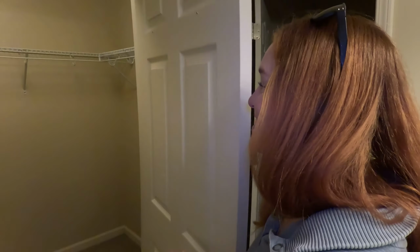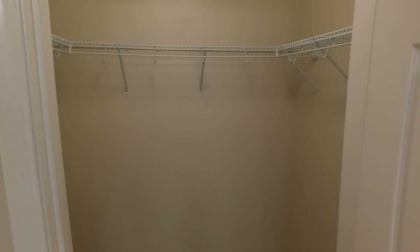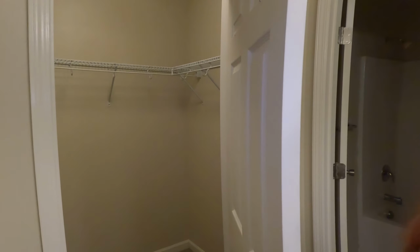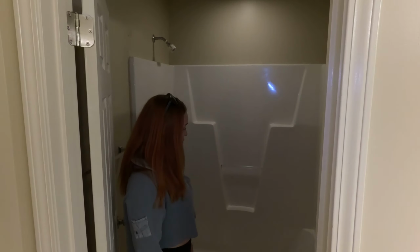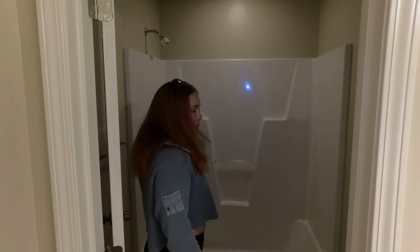So this is our closet. Not bad. It is a walk-in closet. But the doors make zero sense. This feels so much tinier looking into it now. And then we have our bathroom. We put one of the curb rods up top to give us more space in the shower, just for elbow room. And then you got a towel rack behind it, but your standard bathroom.